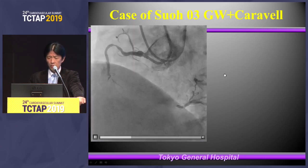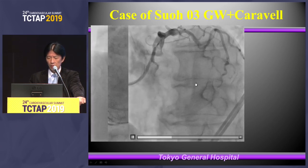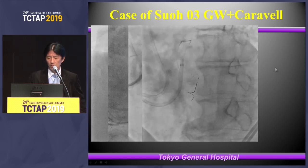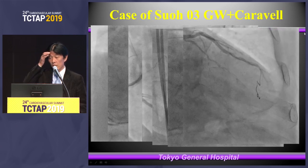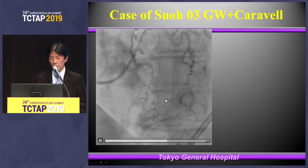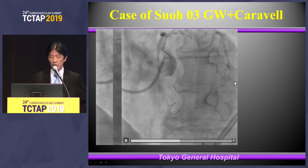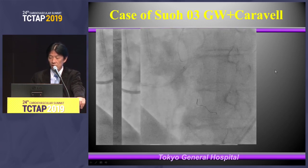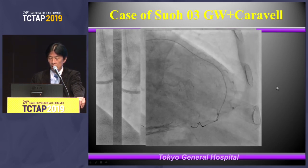So this is also a right coronary CTO with an epicardial bending channel. This is the cranial view, like this one. At the time, the first wire doesn't work, and the SUOH 03 and the Caravel are the best combination, like this one, with support by the Caravel. Sometimes it is necessary to confirm with a guiding injection to show you the vessel course. And sometimes pull back the guide wire and push the microcatheter. Finally, stretch the very tortuous epicardial channel like this one, and reach the other side.